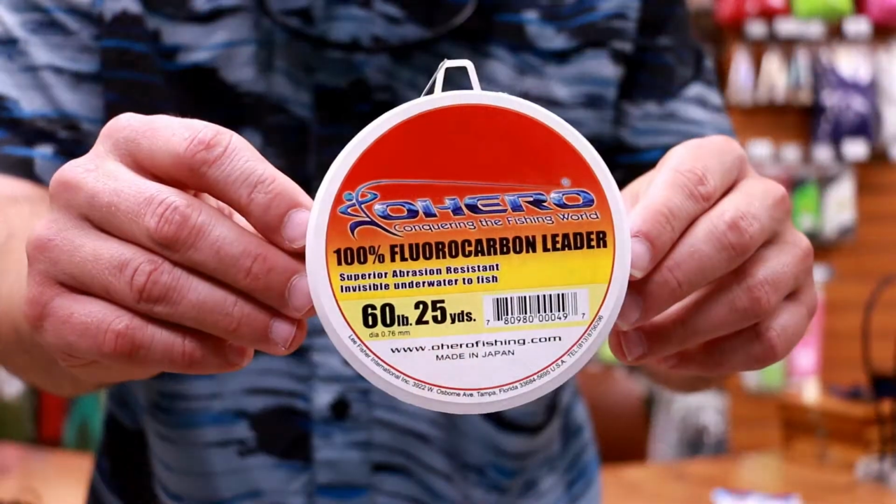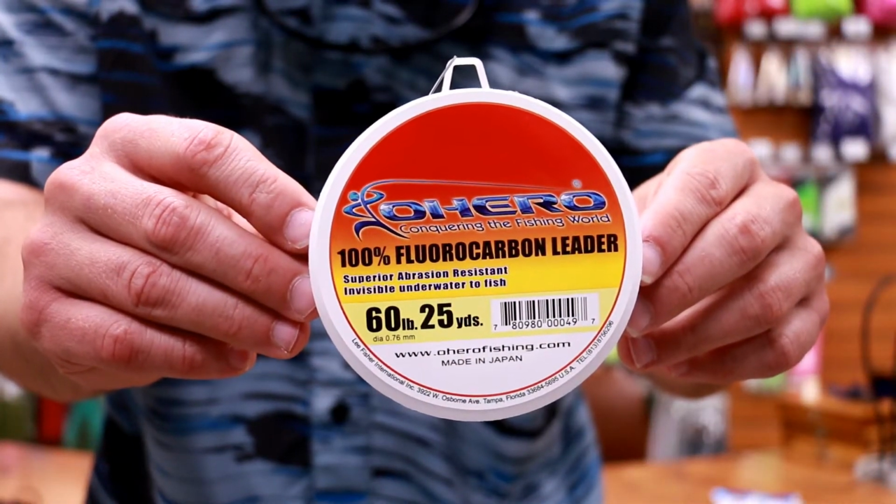So typically, if I know that I'm really going to be chasing Spanish mackerel and I want to be able to change lures quickly, I'm going to reach for about a 60-pound leader. 60-pound leader is very durable against Spanish mackerel teeth. You can catch a bunch of Spanish on a 60-pound leader. Eventually they will chew through it. It will happen, but it's going to take them a while.